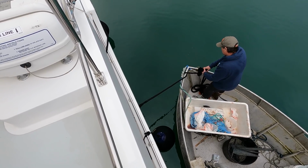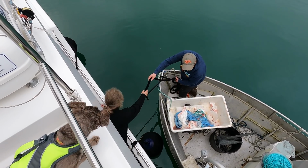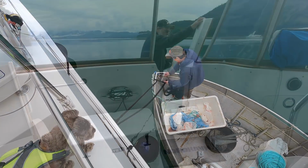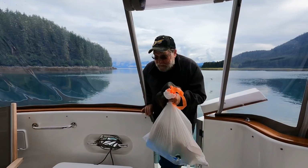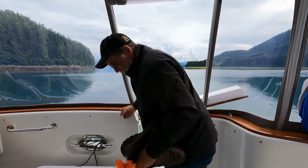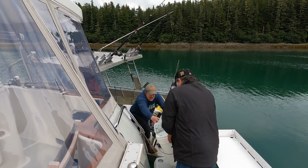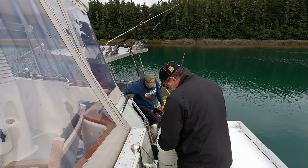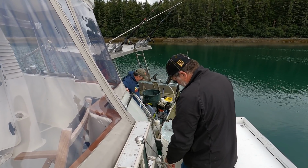Yeah, we spend most of the time setting pots, or I guess I spend most of the time setting pots. Well, Rick, I'm scared. Okay, it's okay. Ready? I'm always ready. It all melted. It's not supposed to melt. No, it ain't very good.